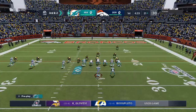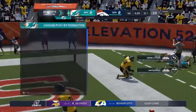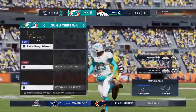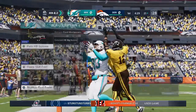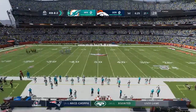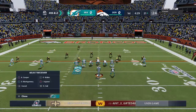And that will be caught, but out of the end zone, says the field judge. It's ruled incomplete. Good work by that Bronco defense, and it leads to a 4th down. The offense staying out. They're going to go on 4th and 2.